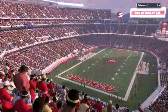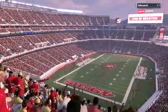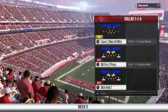Back now here in Santa Clara. It's Cardinal football. They're also out in front of the scoreboard as we get set for the 4th.